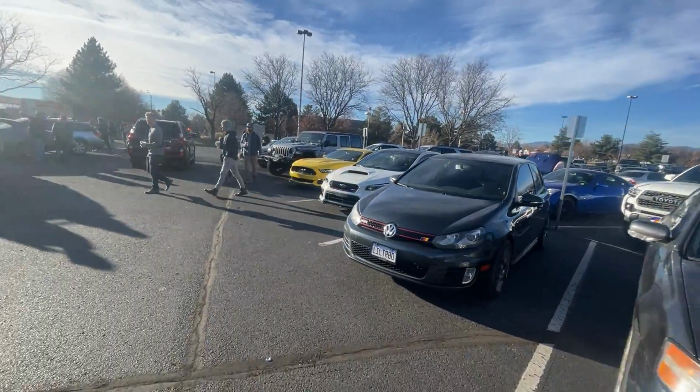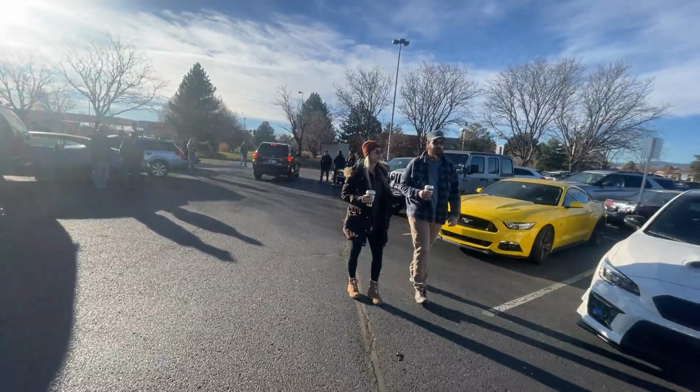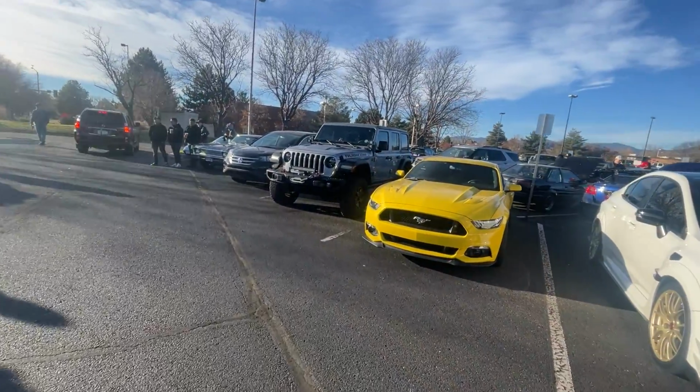Bye. That's a beautiful motorcycle. I love those old BMWs with the boxer engines. They are just spectacular and fun to ride.